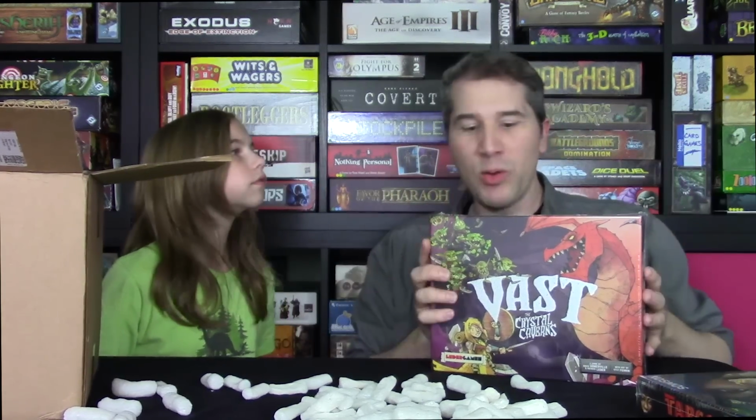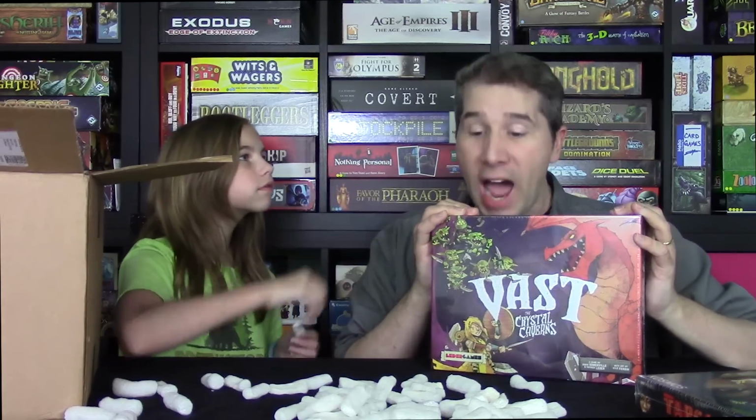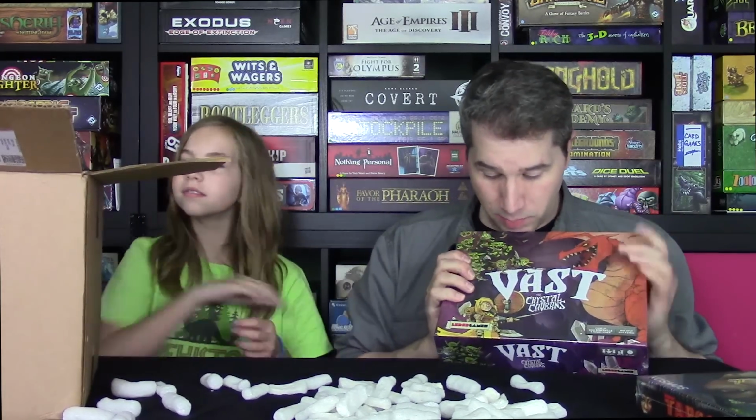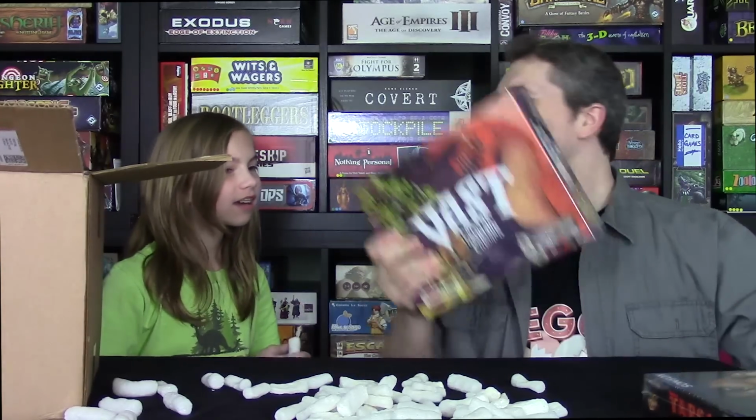And that's why I have been waiting to finally get a copy of Vast for myself, because if there's one thing that I am looking forward to, it is playing the part of a collapsing cave. Vast! Next thing in the box.